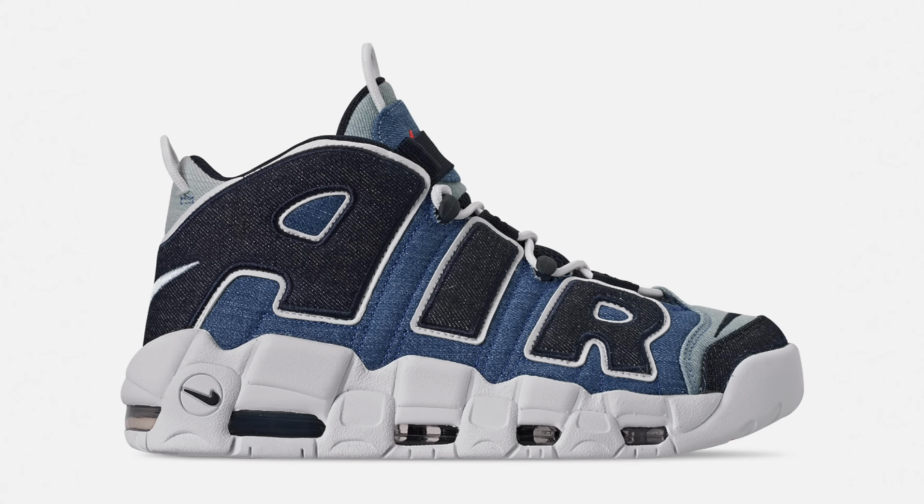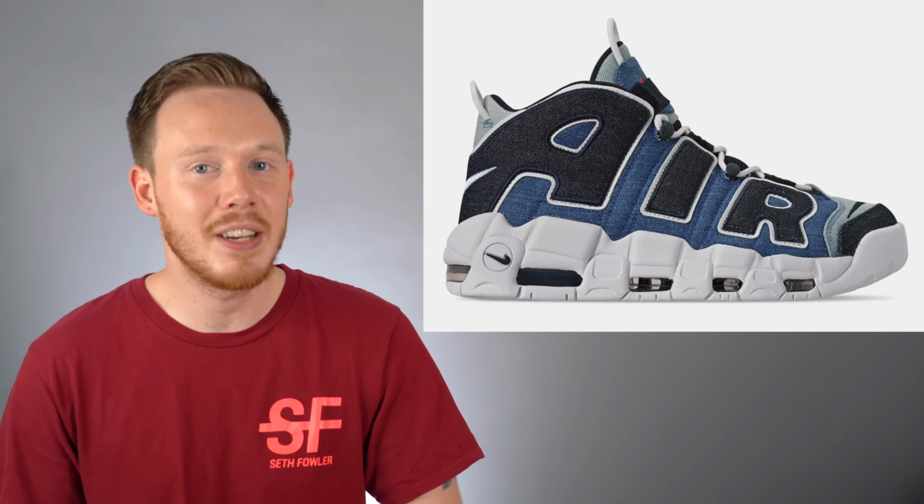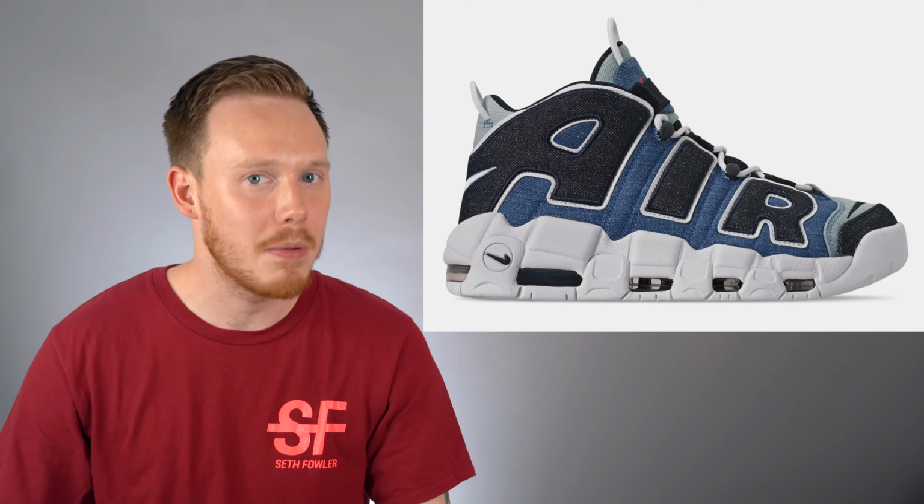Then moving on to August 10th, we've got the Nike Air More Up-Tempo in denim. For obvious reasons, this shoe reminds me a lot of the Levi's Air Jordan 4s because they were made of denim as well. And I think the color of denim that they used is very similar. I have nothing against this sneaker, and actually, I read in a GQ in the back of an airline seat last week that all over denim is coming back.